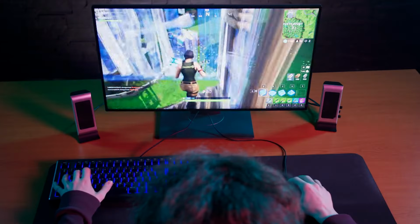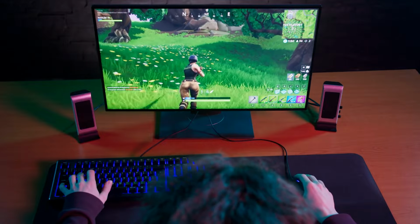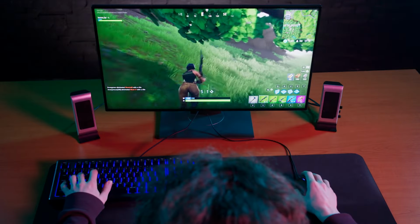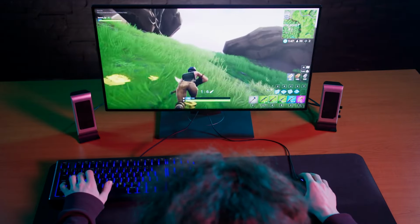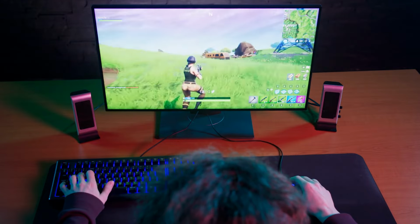Speaking of prioritizing your GPU, do not overkill your graphics card. Let's say you play online games with light graphics such as Minecraft, Dota 2, or Counter-Strike, and you're playing on 1080p, for example. A high-end graphics card would be overkill since you won't be utilizing it to its full potential.